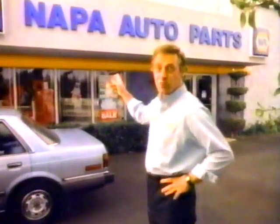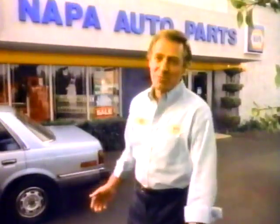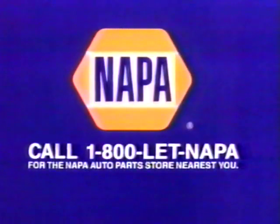You know, there are a lot of places where you can look for an auto part. But here is where you'll find it. NAPA. We've got your part. In fact, we have more than 125,000 parts available. NAPA has parts for imports and other hard-to-find parts, and at the right prices. So don't waste time looking anyplace else. Come to NAPA first. We've got your part.